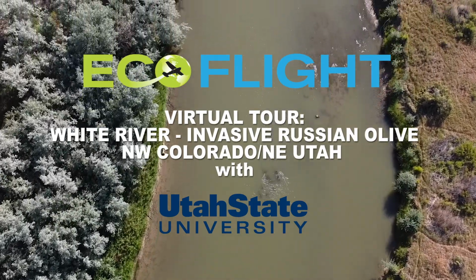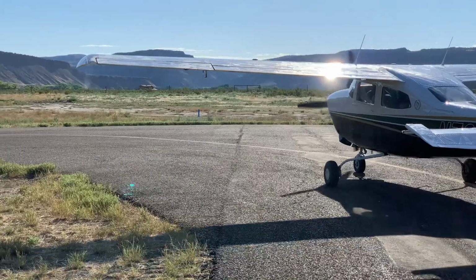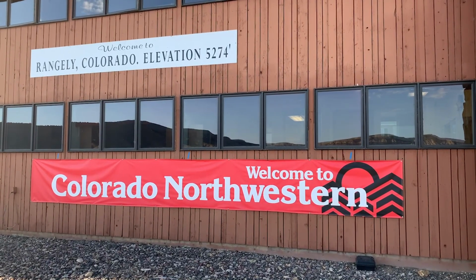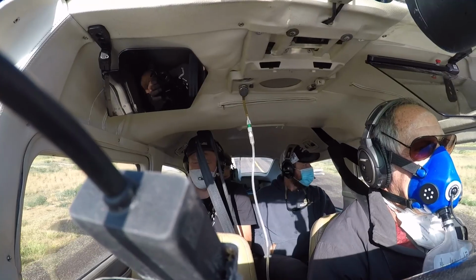Wally McFarland here at Utah State University with Bruce Gordon and Eco Flight. We're doing a flight this morning of the Lower White River. We're flying out of Rangeley, Colorado. We're going to cross the border to Utah and fly the riparian corridor of the White River.